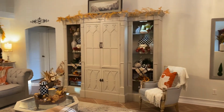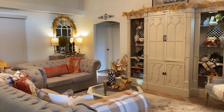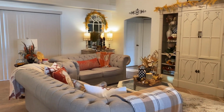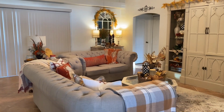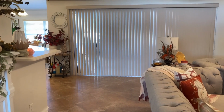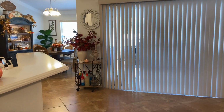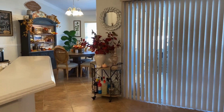Let's take one more look at the living room because I just think it's so cozy and so inviting. And I wish I could invite all you people over to have a coffee with me and just sit and chit chat. This is the best part of YouTube, guys. Thank you for letting me come into your homes and make a connection.